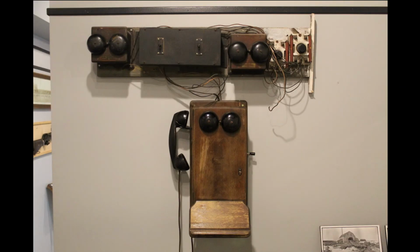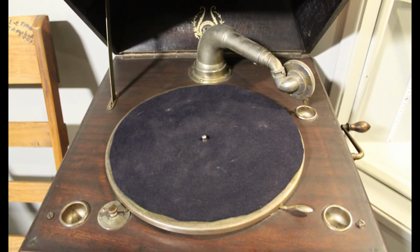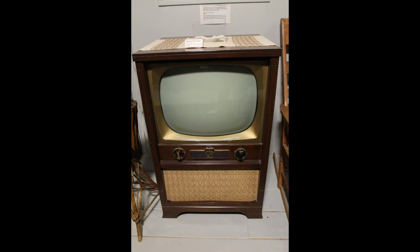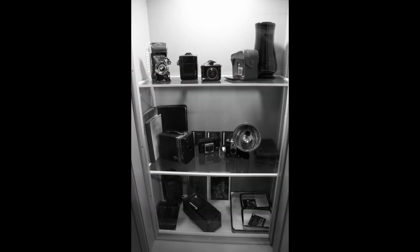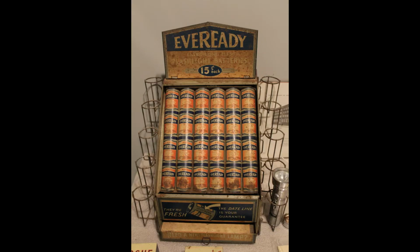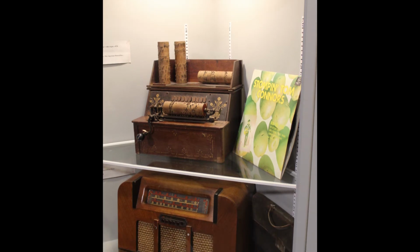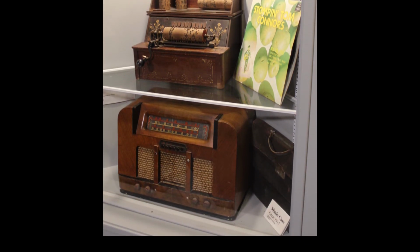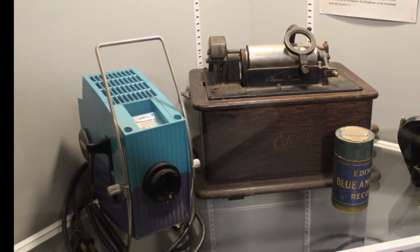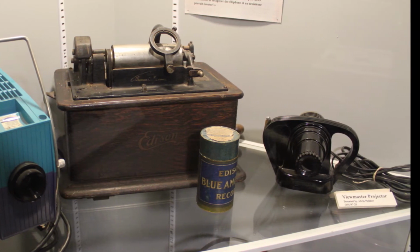But as you move through this exhibit, you see all kinds of vintage home entertainment items. Stuff like retro televisions, cameras, record players, slide projectors, old battery displays, you name it. It was a super cool display of items that I thoroughly enjoyed. And I could tell that a lot of time and effort went into this display.